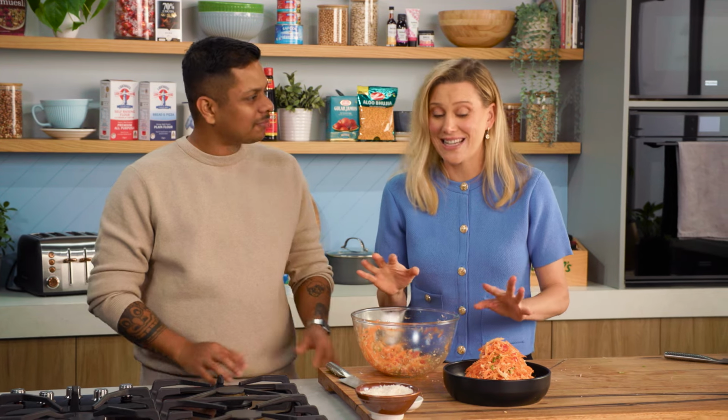Well, I have your recipe for the Sri Lankan dal. It is sensational, and I think I'm going to serve this with that, a bit of rice on the side. Perfection. Oh, that's perfect. Thank you, Nip.